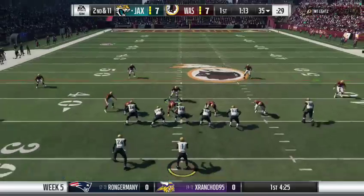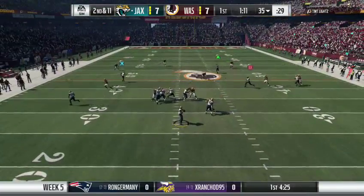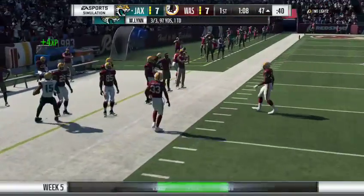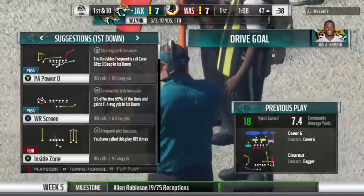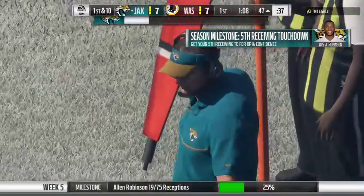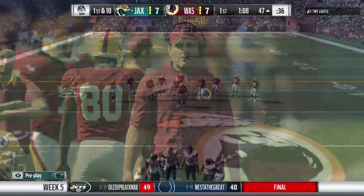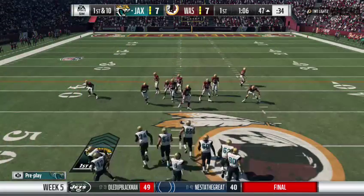Here we go. Looking to throw on 2nd down. Lynn. Caught out left side by Robinson. 1st down, Jacksonville. The passing game looking sharp on this drive for the Jags. How about the first quarter he's putting together out wide? Pretty impressive. I think that he likes the fact that we're playing this as a day game.